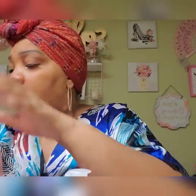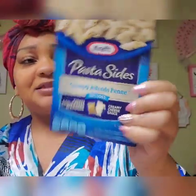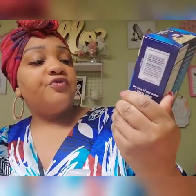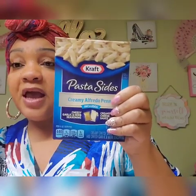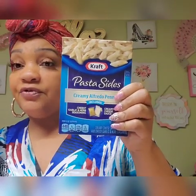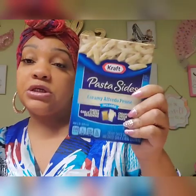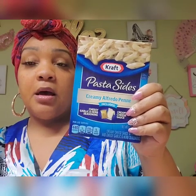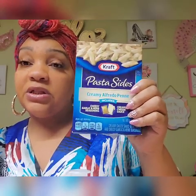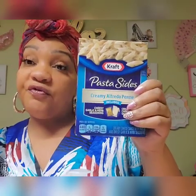I don't know. Another thing in the grocery section is this Kraft pasta. Creamy Alfredo penne includes cheesy garlic and herb seasoning and then a creamy cheese sauce. You can add chicken cutlets to this and have chicken Alfredo. You could add shrimp to this and have shrimp Alfredo, or this can just be a side by itself. Also, you could put some broccoli in it, and it's really, really good. And even if you want to add some tomatoes, to make it more filling for meals.